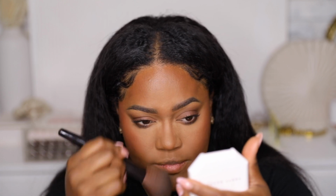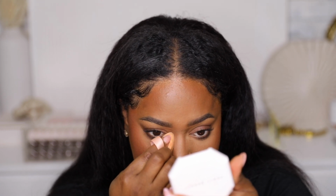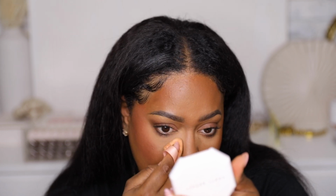Okay, and then we're going to take the same powder and just dust off the excess powder. Whatever's left under my eye, I'm going to push it in with the little triangle thing as much as I can. I'm going to push it in so I don't have to be dusting around my under eye area and move product around so much.